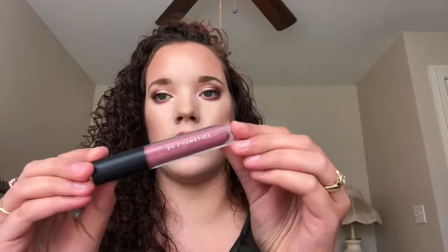Next product we have is the M Cosmetics Infinite Cloud. It's like their liquid lipstick. This is in the shade Muted Mauve. I love the formula of these. The only reason why I'm getting rid of this one is because it's so purple toned that it looks almost gray on me when I do wear it. And we're not about that life. So decluttering that.